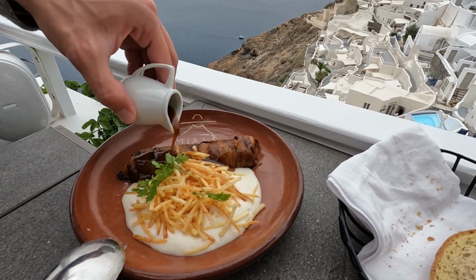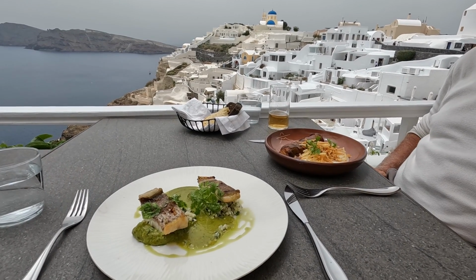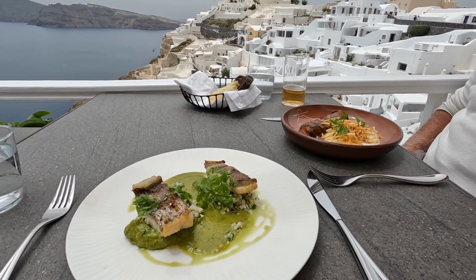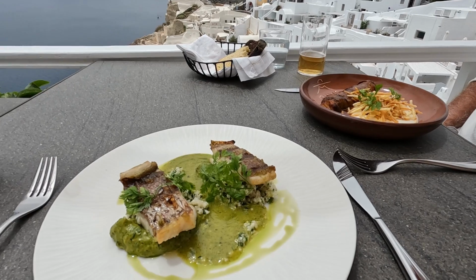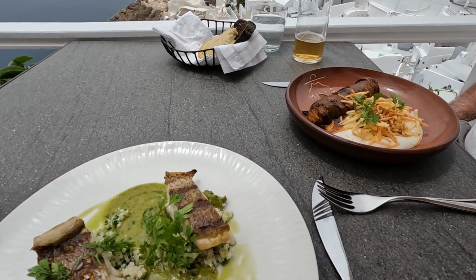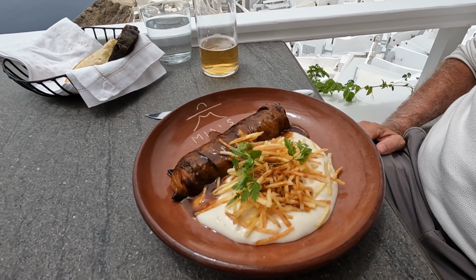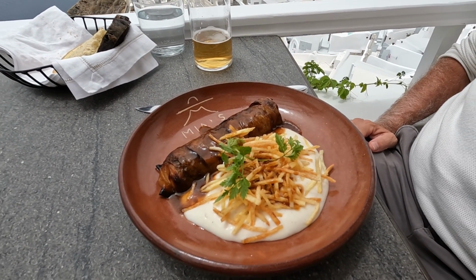For our main course, we also had our choice of dish. Mike decided on the red snapper fillet in Jasper with couscous cauliflower, chimichurri, fresh herbs, and lemon zest. And I chose Mia's moussaka, which is a deconstructed moussaka with an eggplant roll stuffed with black Angus beef, crispy potato chips, bechamel, and a beef broth gravy.